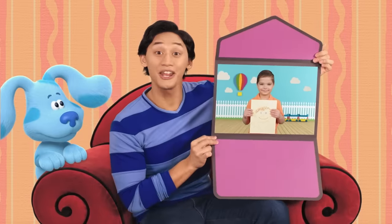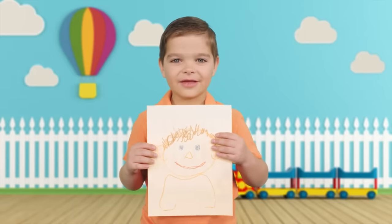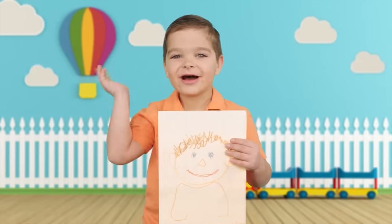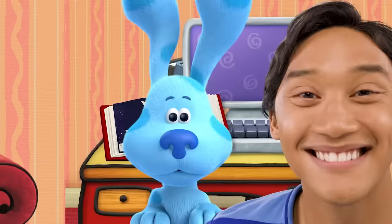Oh, it's a letter from our friend. Hi, Josh. I made a picture of myself. I have brown hair, blue eyes and a red nose. Bye, Josh. Bye. Wow, he used so many great colors.